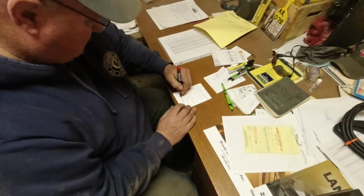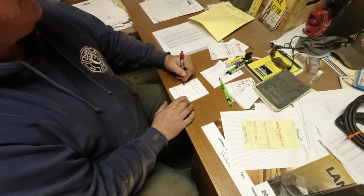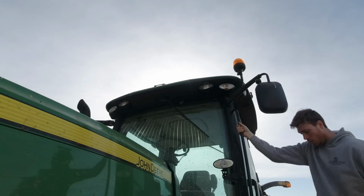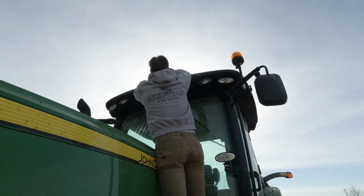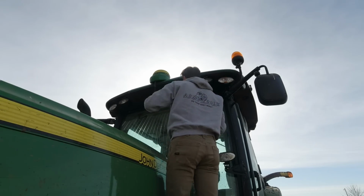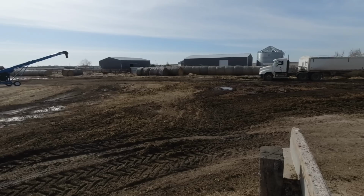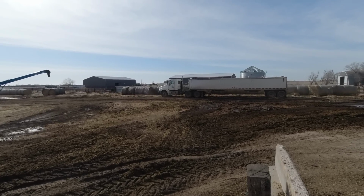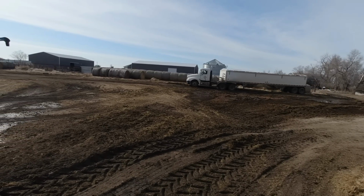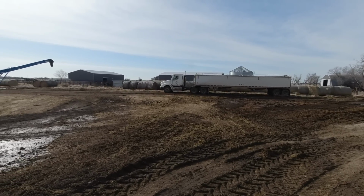Move cows to stalks. Call Brooks Diesel. Change oil. Hook up spreader now. New outlets now. Lower the globe. Differential lock time. There he goes.